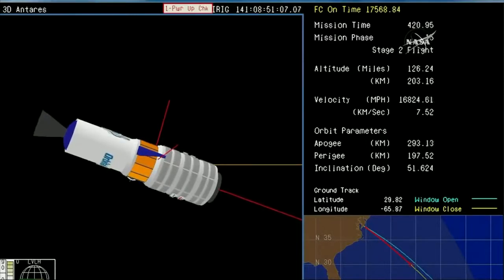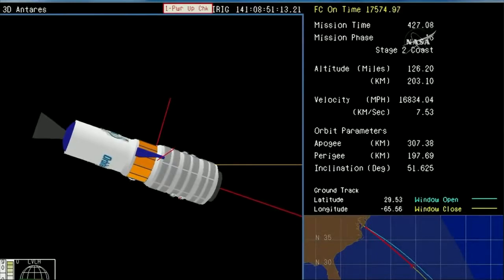And we have stage 2 burnout. Antares will now coast for approximately 2 minutes before payload separation. FTS is disabled.